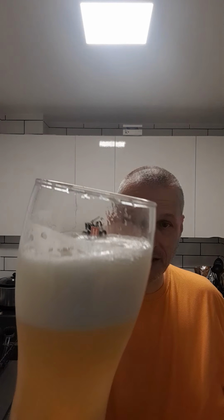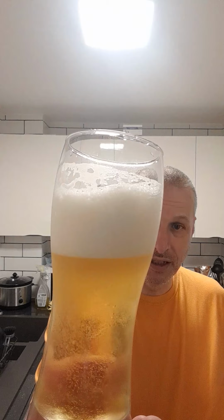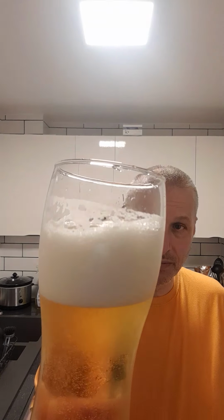It's classing itself as a Pilsner. Maybe Cascade. Look at that. Is that not a thing of beauty? Looking up the glass here. It's classing itself as a Pilsner.